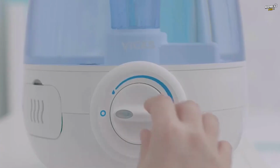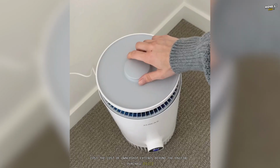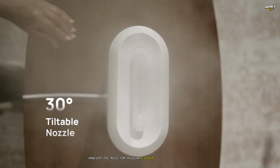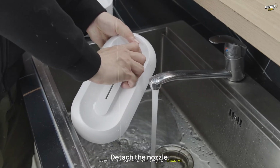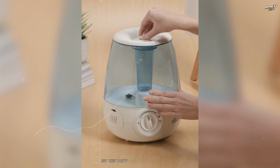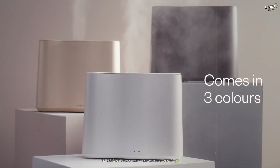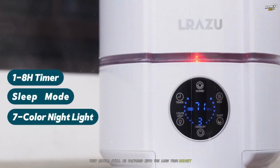Cost. The cost of ownership extends beyond the initial purchase price. Evaporative humidifiers are often less expensive upfront, making them an attractive option for budget-conscious shoppers. However, the need for regular filter replacements can add up over time, especially in hard water regions where filters may need more frequent changing. Ultrasonic humidifiers tend to have a slightly higher initial price tag, but they don't require replacement filters. Instead, users may choose to purchase distilled water or demineralization cartridges to prevent white dust and mineral buildup. While these costs are generally lower than filter replacements, they should still be factored into the long-term budget.